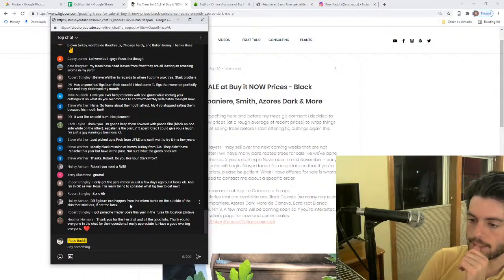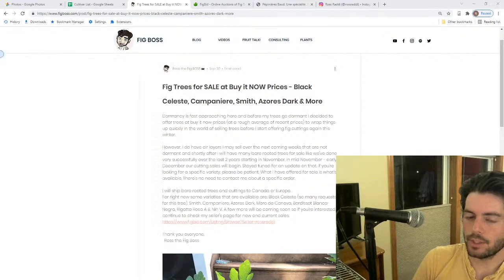Micro barbs on the outside of the skin that stick out, if not the latex. Micro barbs? These figs are dangerous, guys.